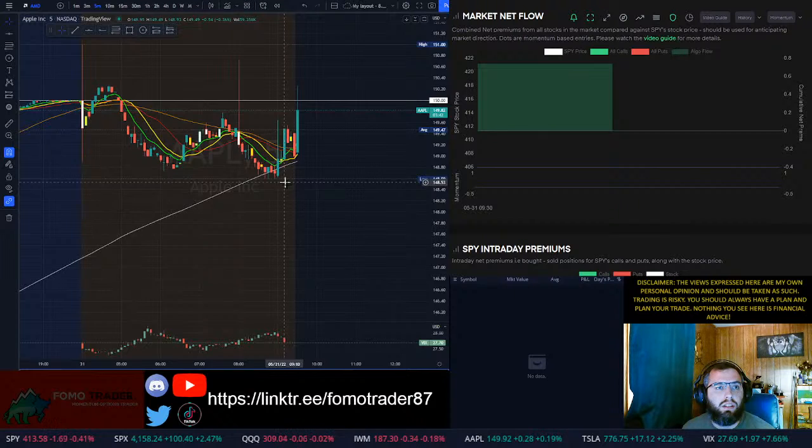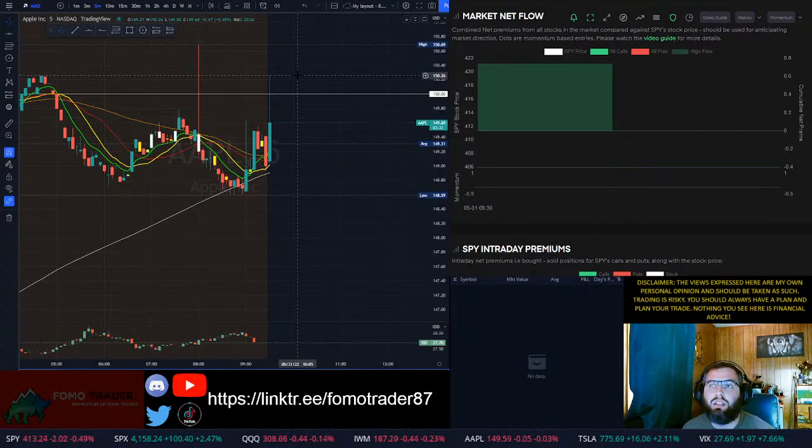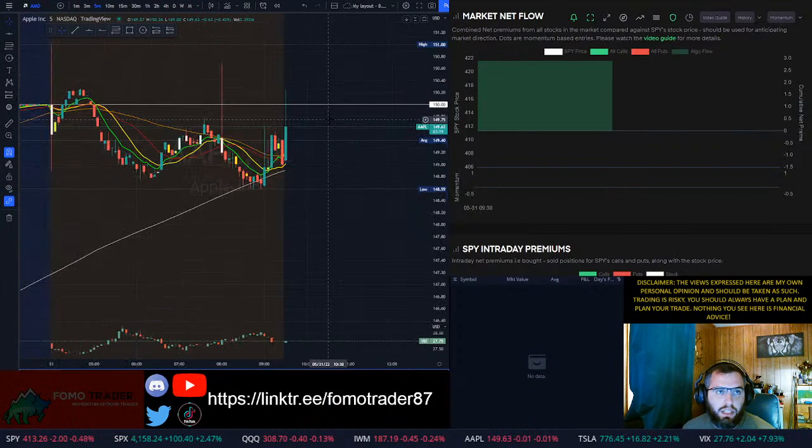You can see here on Apple how we popped up and we broke this resistance level at 150. Then the sellers sold. There was a bunch of big sell orders sitting here at the 150 area, and then the price was pushed back down. That's why you see this big long wick here. So there's basically a wall sitting there of orders to be filled. We need all those orders to be filled to move up and progress higher.